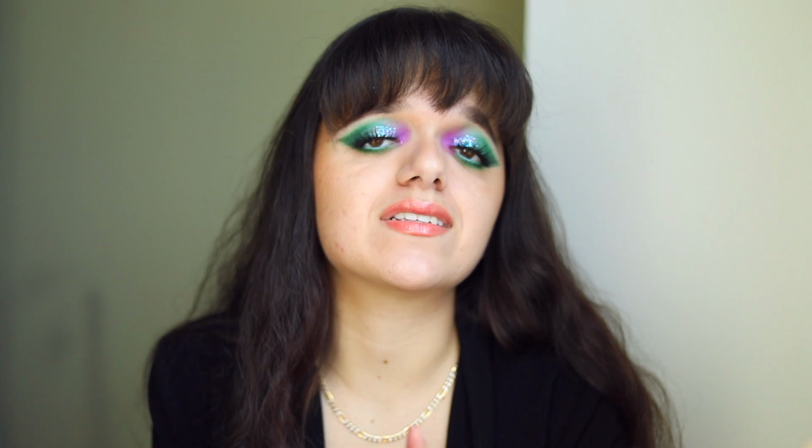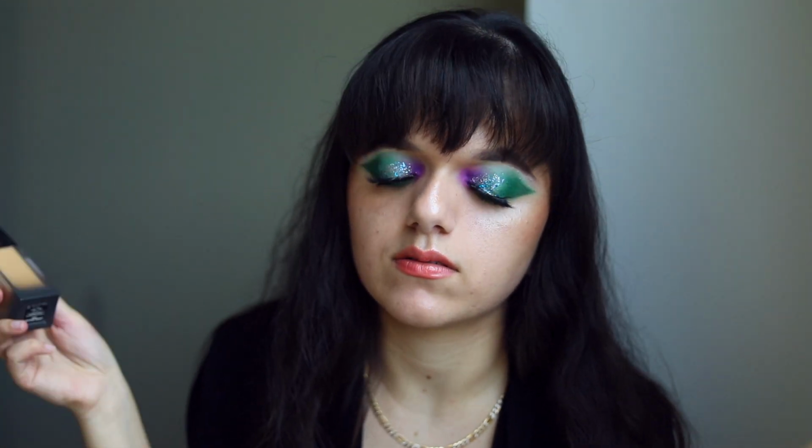Is it the perfect foundation for me? No, because like I said before, I want foundation that has a very sheer finish. I want something that will basically give me more of a realistic kind of skin look. This will give you perfect Instagram skin in a bottle. It won't necessarily give you natural looking skin.